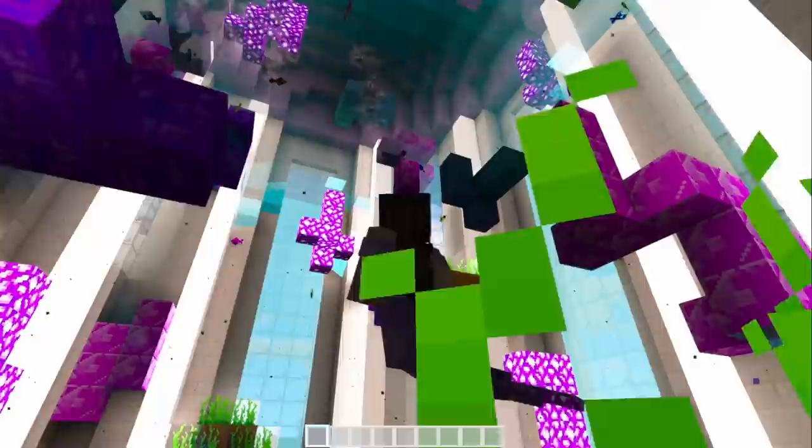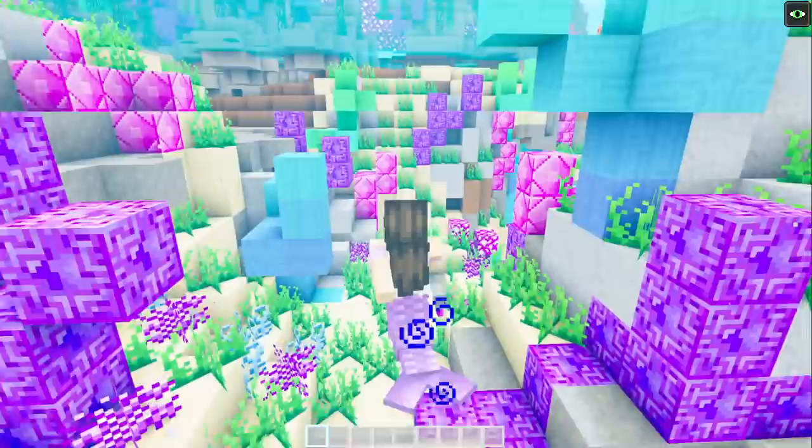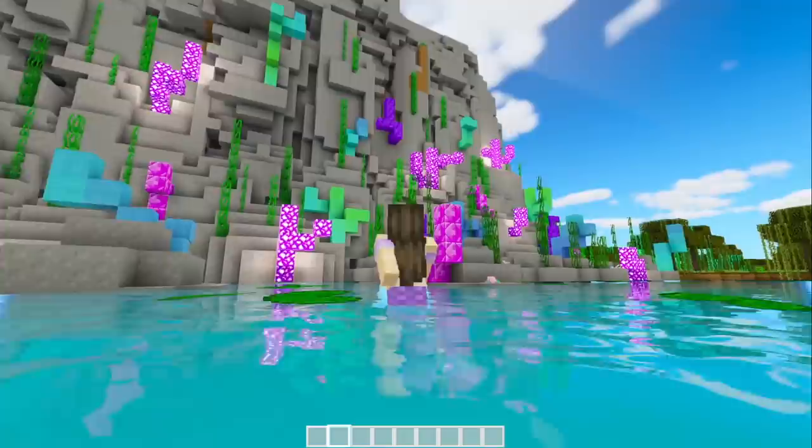Now, if we want to leave the aquarium, we just have to swim down this way and exit through our mermaid grotto. Above the sea, we have these really cool rocks with coral and grass everywhere. And there's even more mermaid rocks in front of the aquarium. Okay, well, I think that's a good place to end today's video.